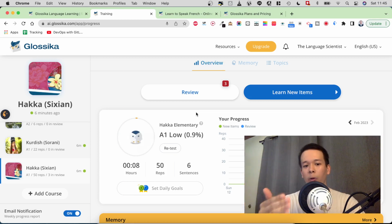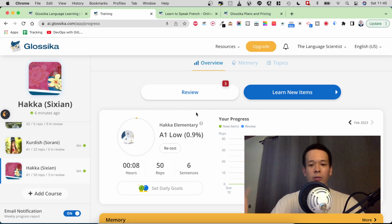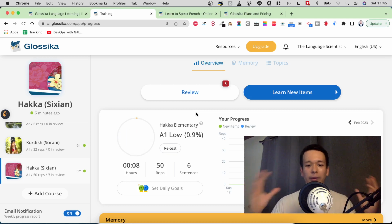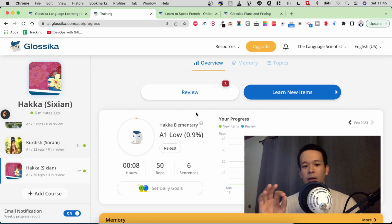So the point is that if you want to learn a language, you need to get exposed to a bunch of sentences, all kinds of sentences with a wide variety of vocabulary, with a wide variety of grammar, and different constructs that allow you to absorb the language in this way. So Glossika is organized around this idea of sentences. Something else to understand as well is that Glossika is essentially kind of like a flashcard system.